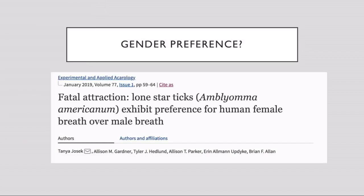This was in Experimental and Applied Acarology in January 2019, so very recent. They were proposing that there may be a gender preference when it comes to tick attachments. The study had male and female human volunteers, about 20 pairs. They breathed into opposite sides of secured polycarbonate tubing that contained about 10 adult ticks, the Americanum ticks, and the proportion of ticks that exhibited a host preference was recorded. Under controlled conditions, significantly more ticks went towards females, sorry to say, than males. Their hypothesis was either that the female breath contained components they found attractive, versus males that was repellent. There are ongoing follow-up studies to look into this, but I thought that was interesting.